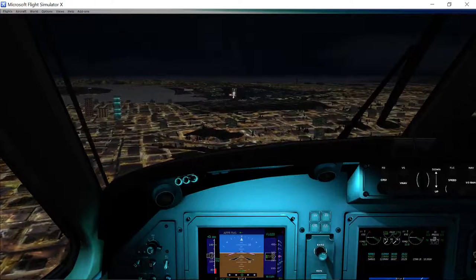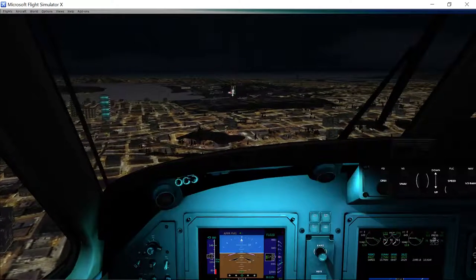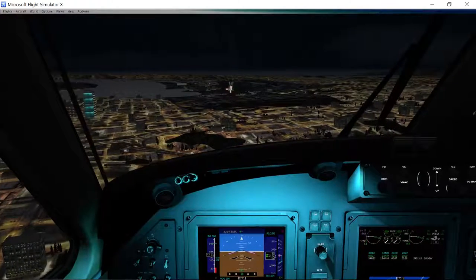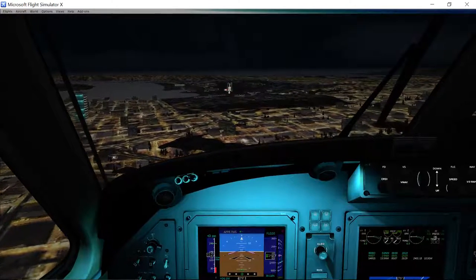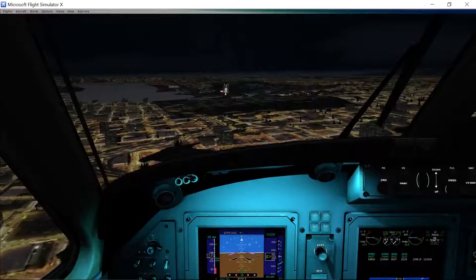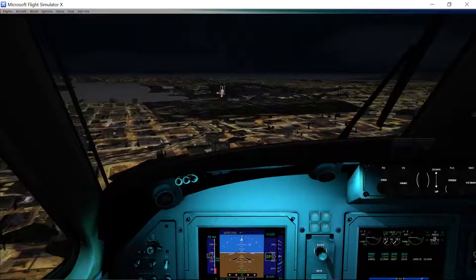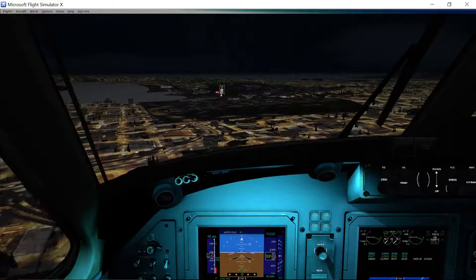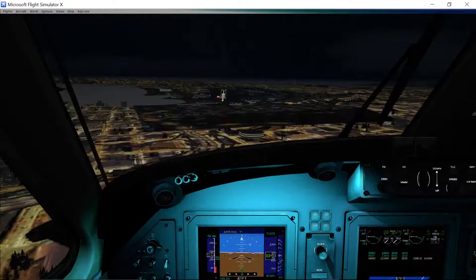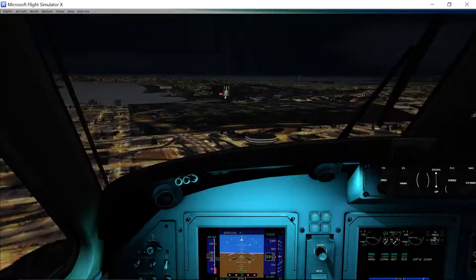So I hope you guys have enjoyed this flight. 1,000. Into the Lindbergh area. As you can see, not only pilots have issues, but the air traffic control that provides us with the services on VATSIM can also have their issues as well. But they do a great job, and I commend them for that. It takes a lot of work to get up to the point where they can control us and stuff like that.